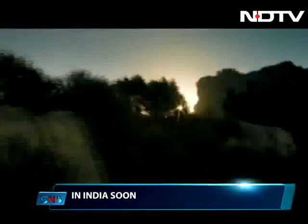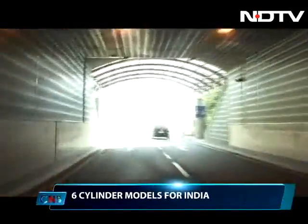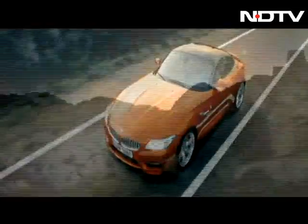BMW will launch the updated Z4 in India by the end of this year. Even though I enjoyed the 4-cylinder 2-litre 28i, I believe that BMW will want to go all the way and offer only the 6-cylinder twins, since this car will be a direct import and therefore pricey anyway.